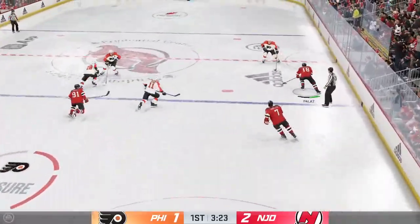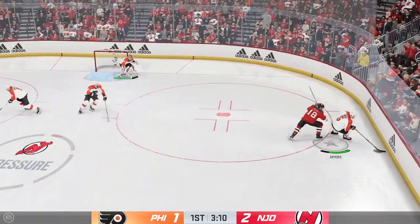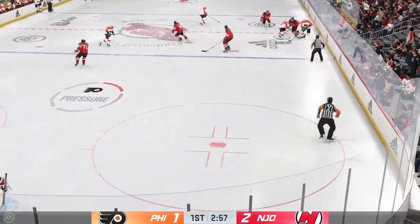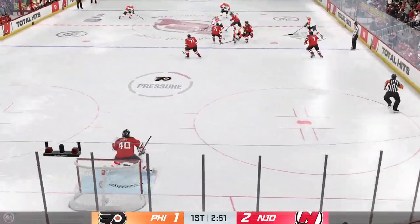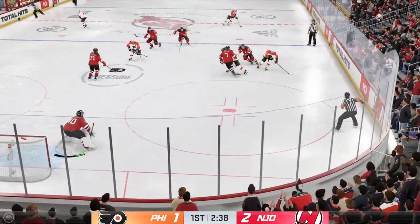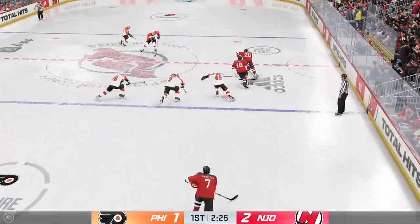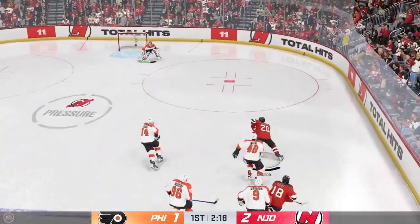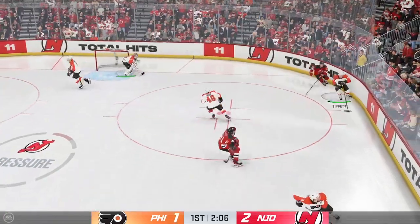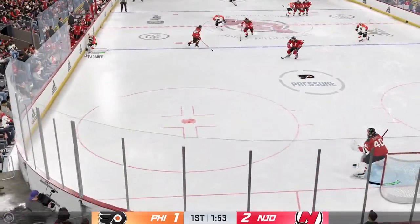Moves it quickly over to Palat. Into the offensive end now. Good defensive effort to poke it away. Through the neutral zone, moving the puck along the side. Grabbed in the open ice by Frost. Handles the puck. Enters the zone along the right wall. And he keeps possession. Philadelphia's got the puck along the wall. And now he angles it across to Farabee.